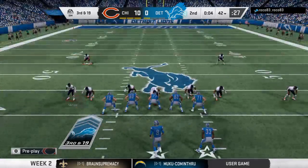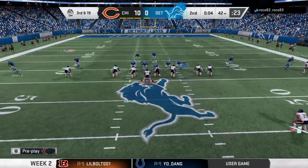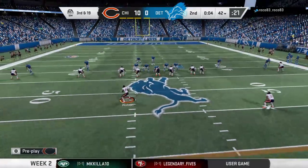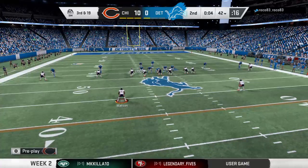Hey, watch number 33. Drill right. 22. 32. Kill. Alert flare. Check. Alert.